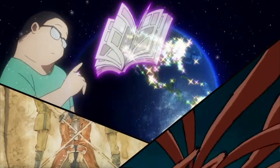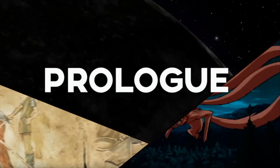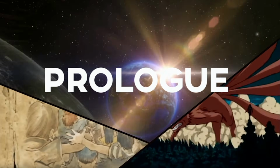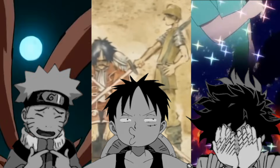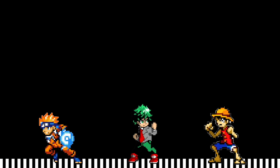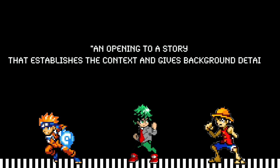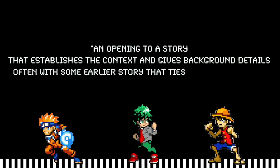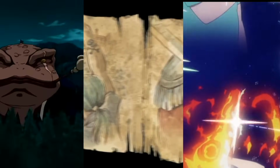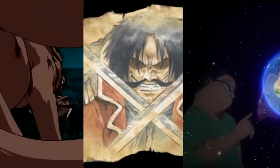Let's begin with what most shonen mangas use to open up their stories with, and that is the simple yet effective tool known as the prologue. I must admit, I knew the gist of what a prologue was, but I didn't know the true definition, so to any of you in the same boat as me, a prologue is an opening to a story that establishes the context and gives background details, often with some earlier story that ties into the main one. So with this quote in mind, let's look at each of these mangas' prologues and establish what that earlier story and context can give us.